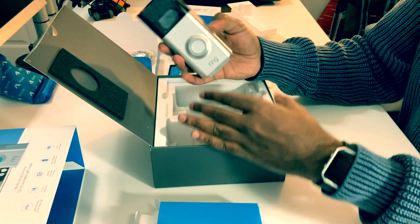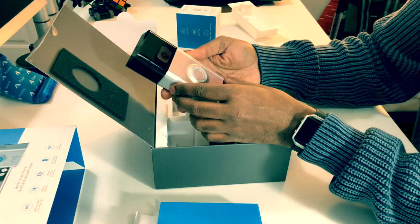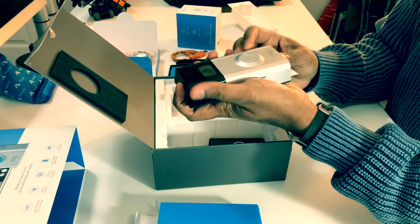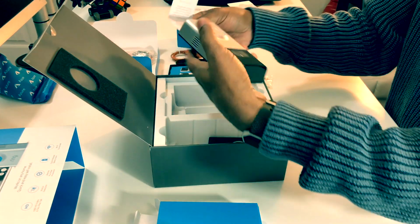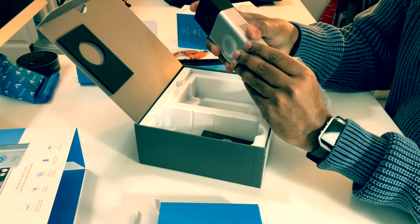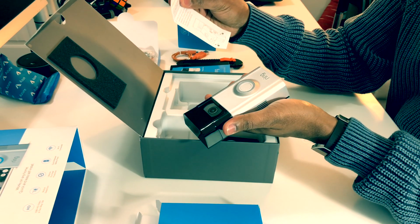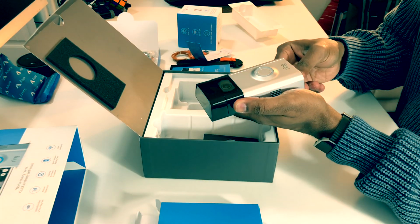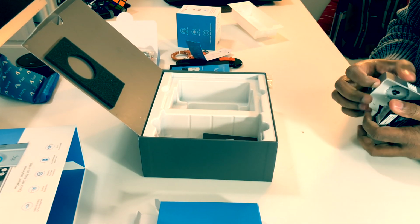Okay, here you go. This is the device. It has an arrow to lift up probably. Okay, battery tips. This is the way to remove the battery cover. Okay, let me open it.